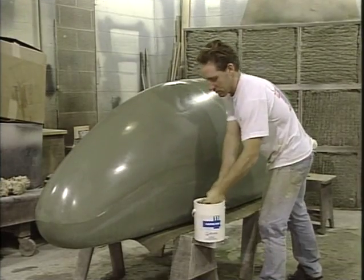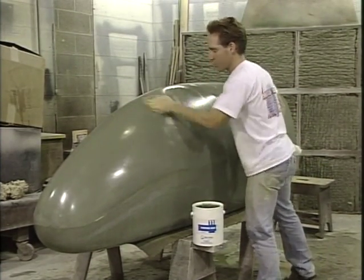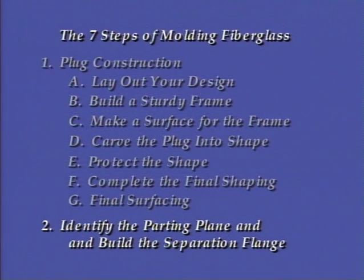Number 11 parting wax was then applied to the plug, allowed to haze, and buffed off. A total of 6 coats of wax were applied, allowing the wax to harden for an hour between every 2 coats. The resulting waxed plug is now ready for the upper mold to be constructed. This shape is exactly what the final vehicle will look like. It has a very high-quality surface finish, free of scratches, and is bonded securely to the supporting layers below. The plug is now complete. It is identical to the desired shape of the finished car in every detail. We are now ready to identify the parting plane and build the separation flange.